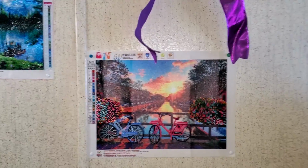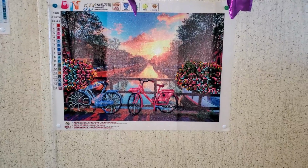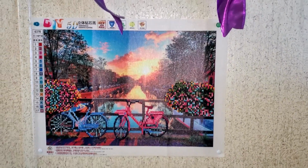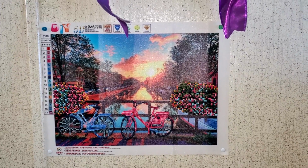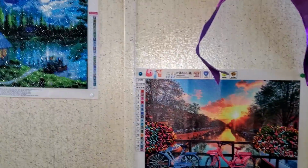I thought I'd come on with the hobbies I've been doing indoors. Of course, I'm crocheting on my shawl. But I did this diamond painting. This one's a partial diamond painting. And no, I haven't gotten any frames yet. I haven't shopped for frames.